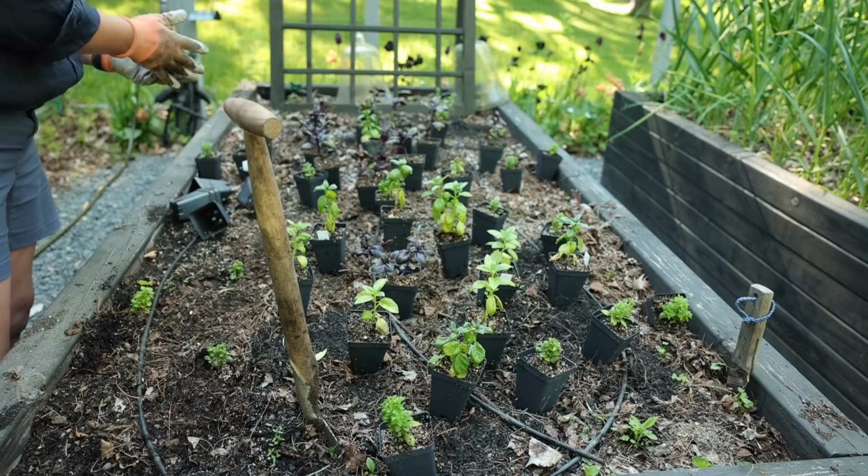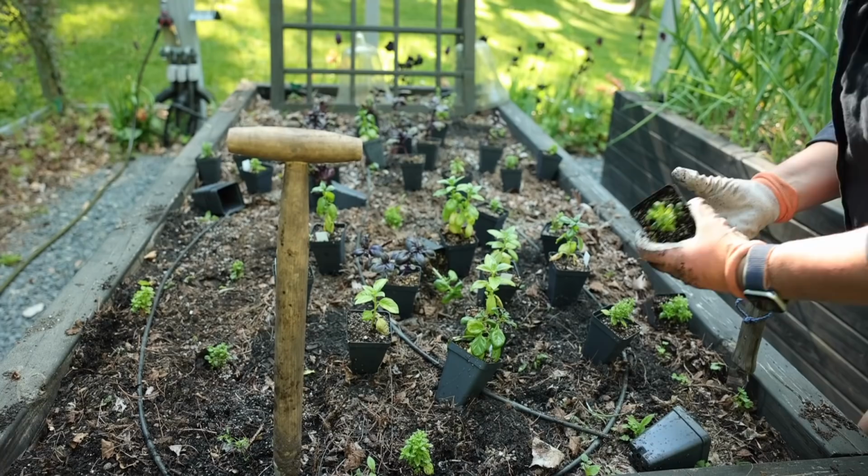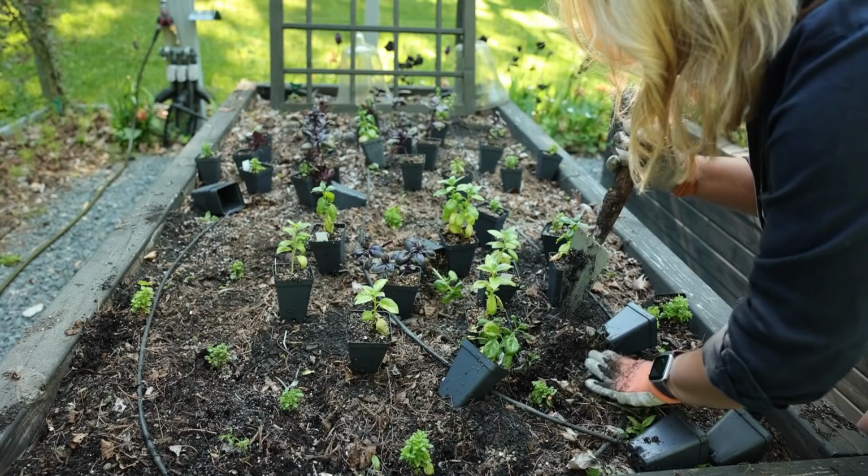So the nice thing about using basil in a form that's kind of a design is that you can eat from it and you won't lose the design. Although it's not a bad idea to sometimes start another round of basil for later in the season, because sometimes the plants can get a little tired looking. So you get a nice fresh crop going then.